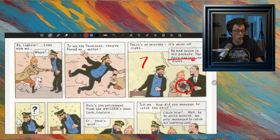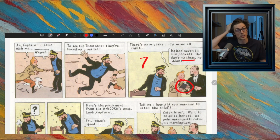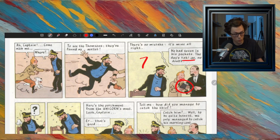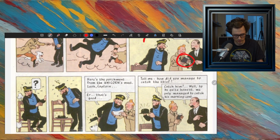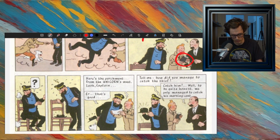The day's takings, so that's what he stole in one day. Takings is what you earn or what you make in a day, and so in this case it is what he stole. And he had 7 wallets in his pocket, which is what he stole in one day. And then the captain sits down and sits right onto a hat.